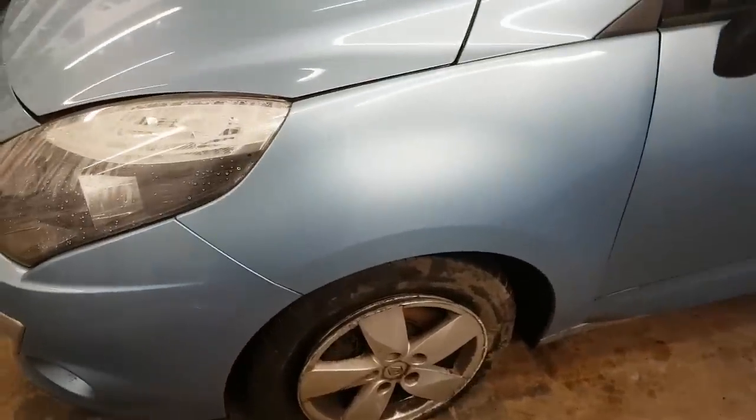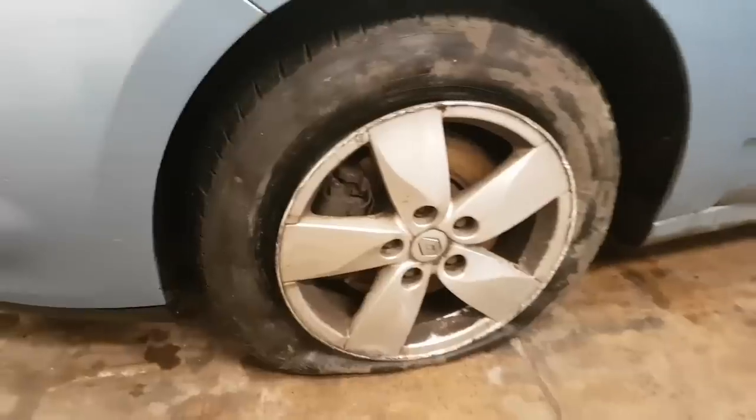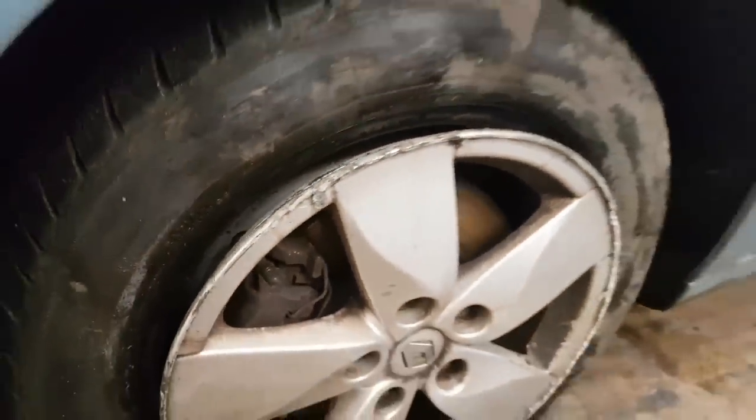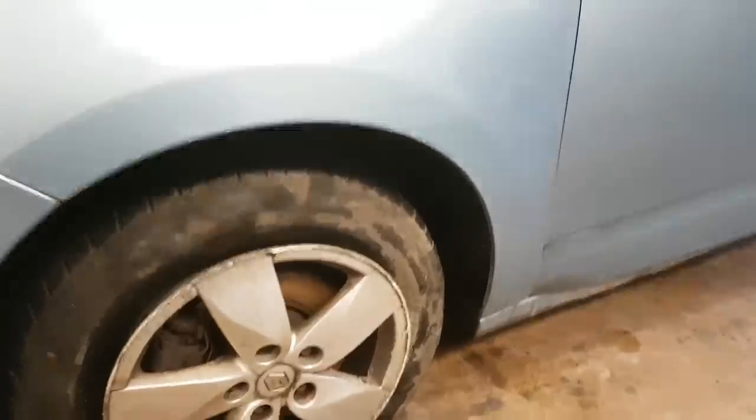Next up is we'll need to put the spare wheel on it because they've ran the tyre flat and they've wrecked the wheel basically. So there's a spare in the boot. We'll put the spare on it just to get it mobile. Car's been sitting a long time, so you get mould and sort of stuff here. That tends to be the case with repo cars because they get repossessed and then they've got to wait on all the sort of paperwork going through and change of ownership and what have you.